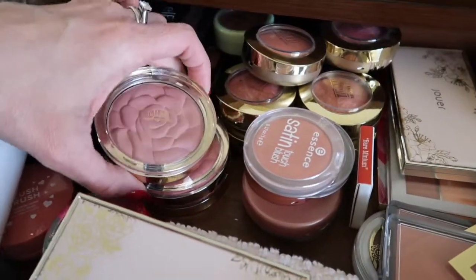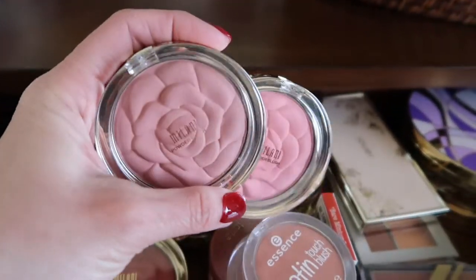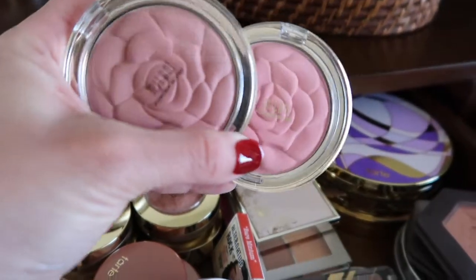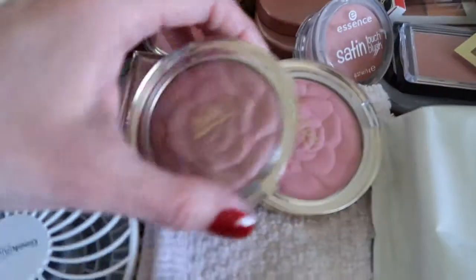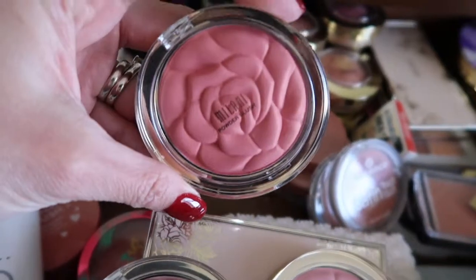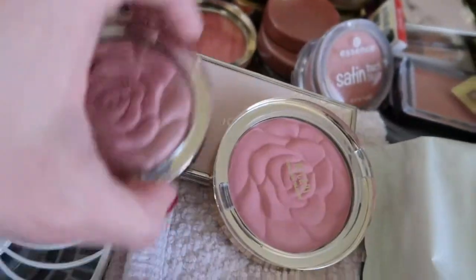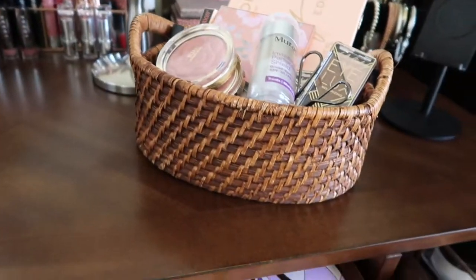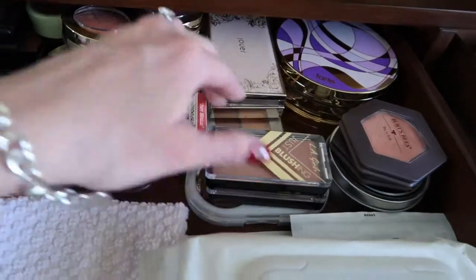Maybe I should use the Milani ones. Give the Milanis a try. These two are good because one is bright and one is more cool tone neutral. This is the other Milani one I have. This one's really bright. I don't think I'm ready for this. So I'm going to put these two as my blushes for this week and give these other guys a rest.